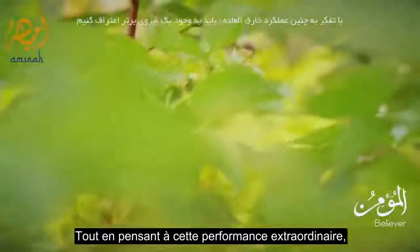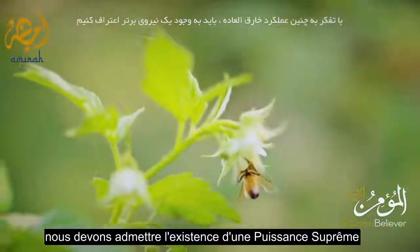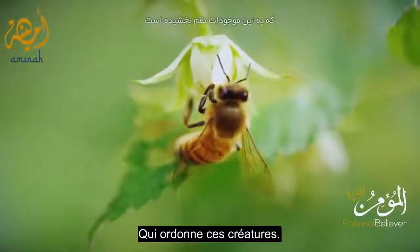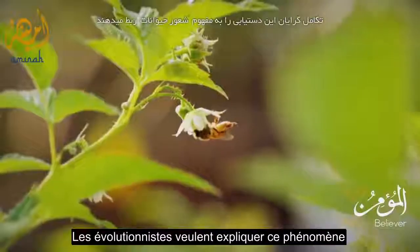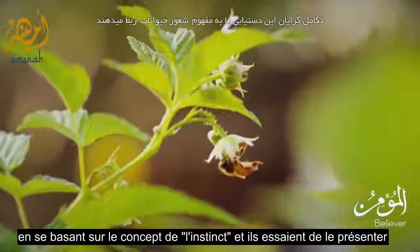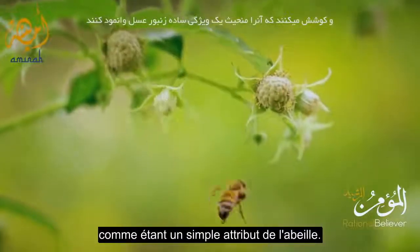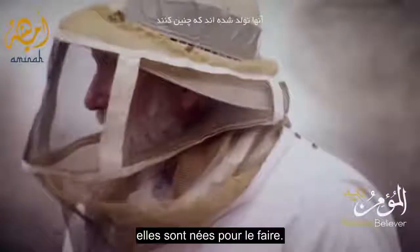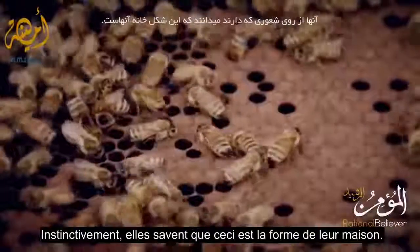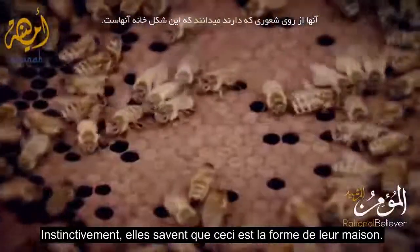While thinking about this extraordinary performance, we for sure have to admit the existence of a superior will that ordains these creatures. The evolutionists want to explain this achievement with the concept of instinct and try to present it as a simple attribute of the bee. They've just done it for thousands and thousands of years. They were born to do it. They just instinctively know that this is the shape of their home.